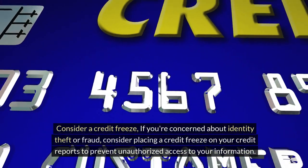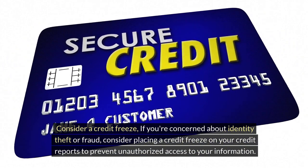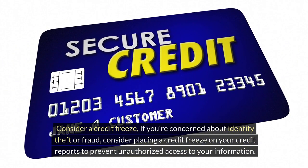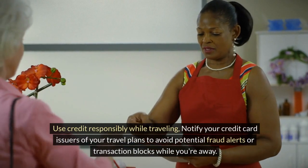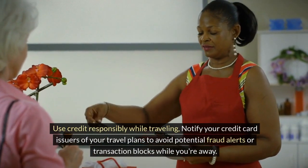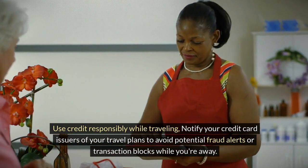Consider a credit freeze. If you're concerned about identity theft or fraud, consider placing a credit freeze on your credit reports to prevent unauthorized access to your information. Use credit responsibly while traveling. Notify your credit card issuers of your travel plans to avoid potential fraud alerts or transaction blocks while you're away.